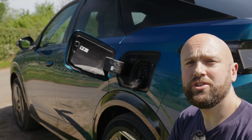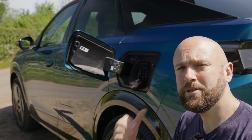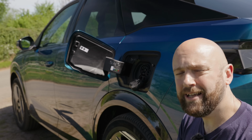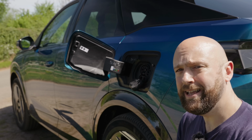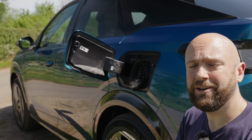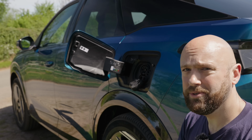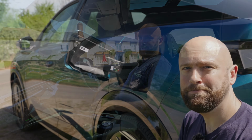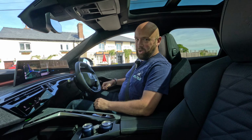They can all charge up to 160 kilowatts, so you can get 20 to 80% in about half an hour. In this one, there is a negative to this though, and that is the fact that a heat pump isn't standard. A heat pump can do all your kind of heating, aircon-y stuff without basically knackering your range. 700 quid is an option, and you've got to want it to maximise your range in this car. Right, we're going to go for a drive in the new Peugeot E3008.